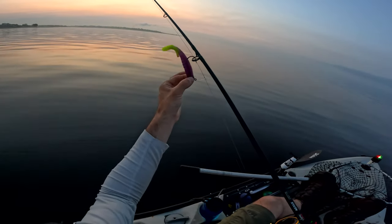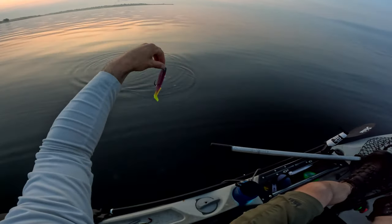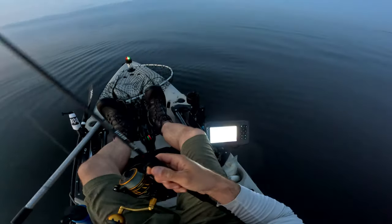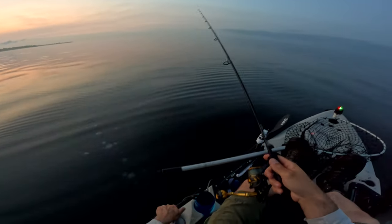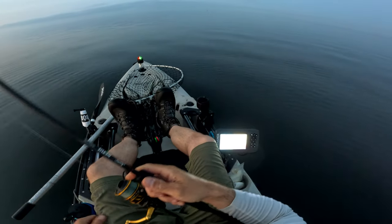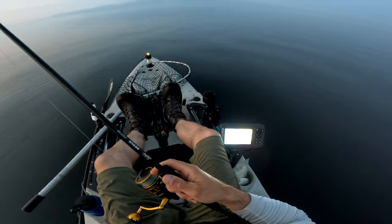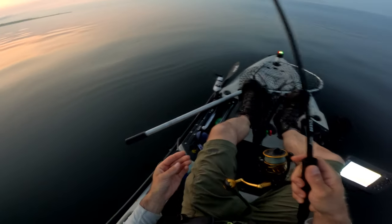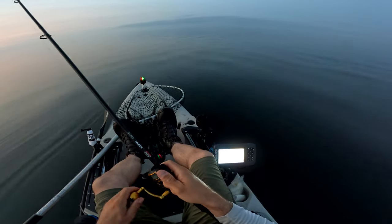Let's see if there's any striper around. I'm gonna start off with this purple chartreuse shad. I have a hard time saying chartreuse, but chartreuse shad, 4.5 inch. There's a ton of bait around here, which is good. And it looks like there's bluefish on it. Not too sure, but there's definitely some kind of game fish moving around here down at the bottom. Could be fluke, not too sure.